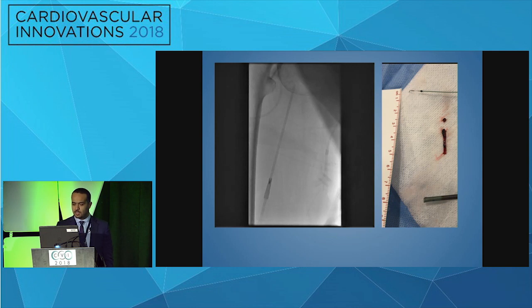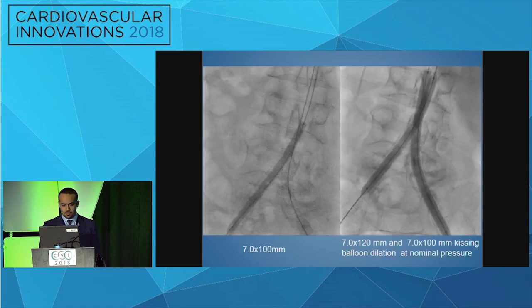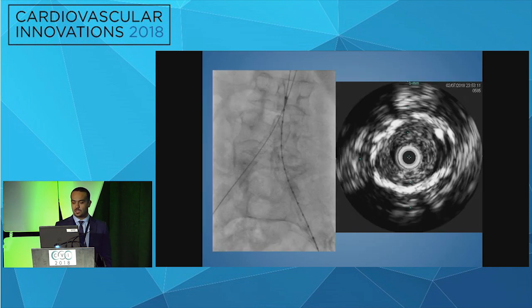We had a little minor complication here. From this extensive interaction with the stents, the separator got dislodged and detached, but fortunately we were able to pull it out of the body through the sheath. So we post-dilated with 7 mm balloons at normal pressures, kissing balloons at normal pressures as well.